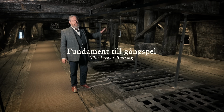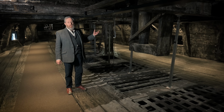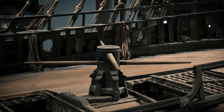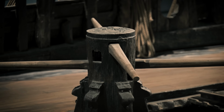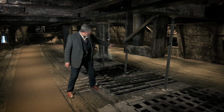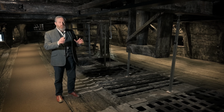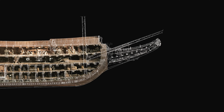This is the lower bearing for one of the ship's 3 capstans. These were winches that were used for lifting heavy loads on the ship. This particular one is mounted on the upper deck and is used for handling the rigging or helping to raise an anchor. And it has 2 bearings, an upper and a lower. The lower bearing would normally be in the deck, but in order to get it out of the way, the bearing is suspended from the deck above, a hanging bearing to carry the bottom end of the capstan. It's a solution we don't see very often, but it did appear in some 17th century ships.